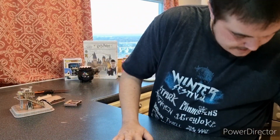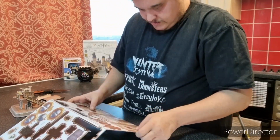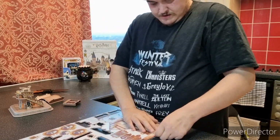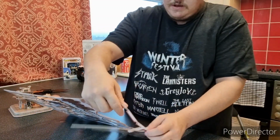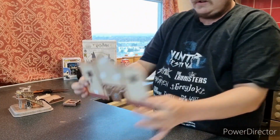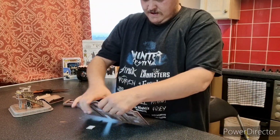I love it. So now I need 23, which is the big. The facade. The front. Oh, the sides. There we go. Nice. Thankfully, there's some nice big bits in this one. Push out.